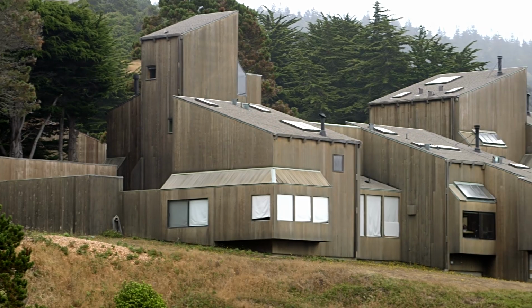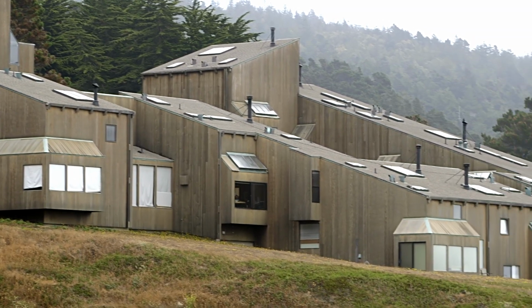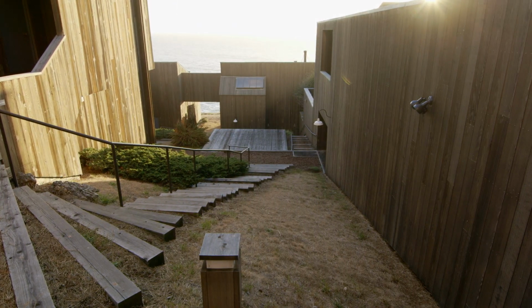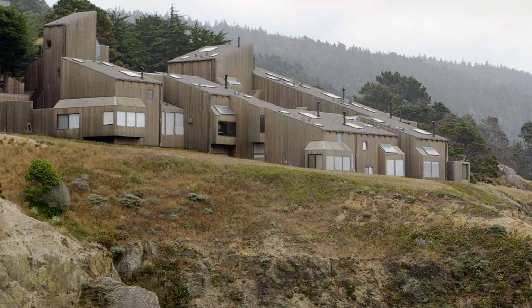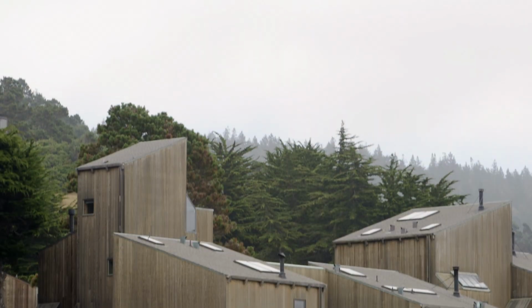But then every one of the units is different. And you don't necessarily read it as unit by unit. But if you look, one has a courtyard coming out from it, one has a balcony up on the upper level, and then another one has a greenhouse. It's an interspersing of that big image of a whole, of a community, and the individuality of the people who make it up.